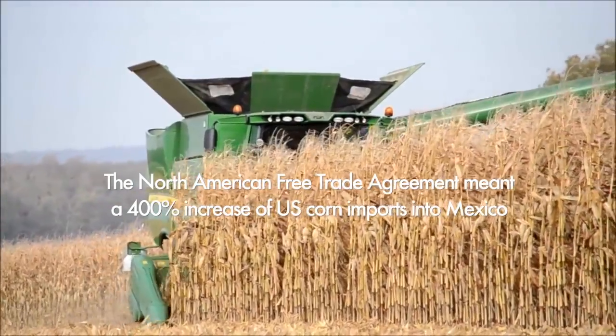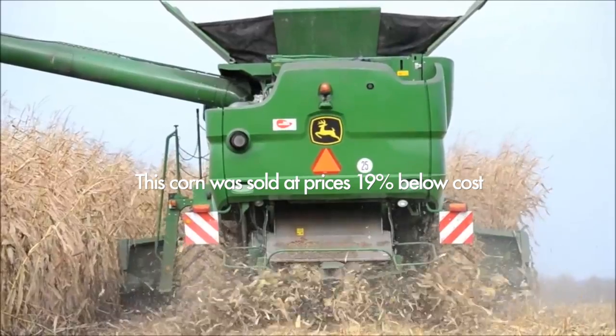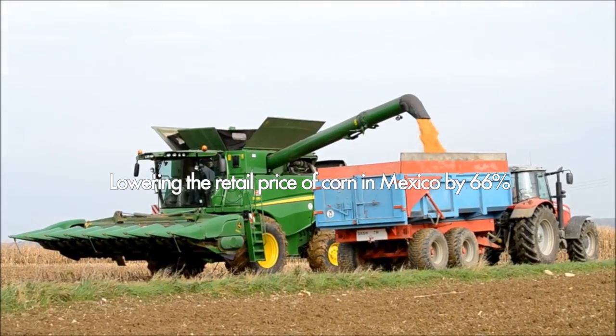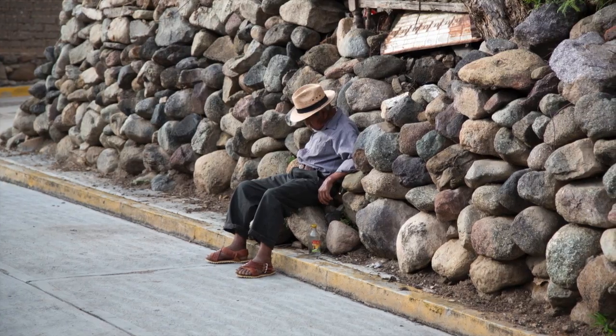Mexico has seen its corn market dominated by imported American corn, which is cheaper than Mexican corn because of subsidies from the US Department of Agriculture. That's meant that Mexican farmers are competing with prices they can't match and effectively are unable to make a living.